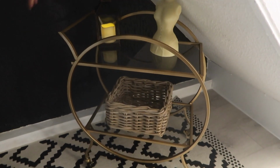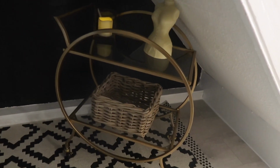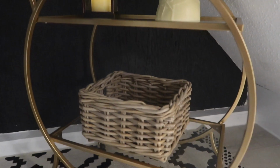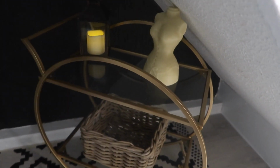Now onto the other little section of under the stairs. This is just a drinks trolley, and this was from Primark Home as well. It was only £30. We've had this for about a year now, and I just really wanted it to go under the stairs. For Christmas we're going to put loads of chocolates and stuff on it to make it look nice. It's got the two glass bits, hasn't it? Yeah, they're glass panels.